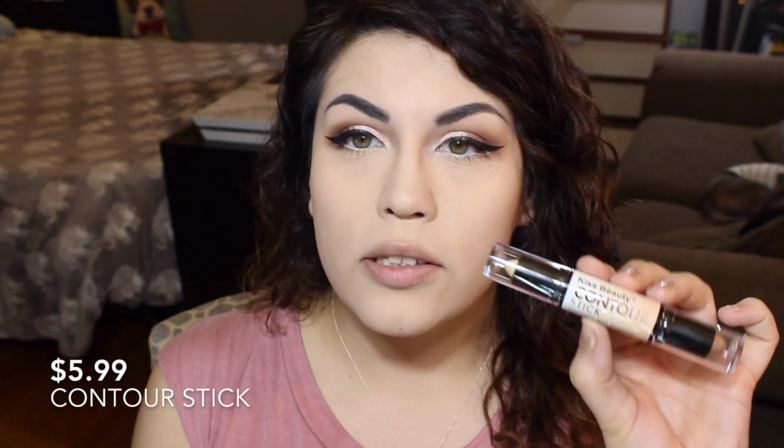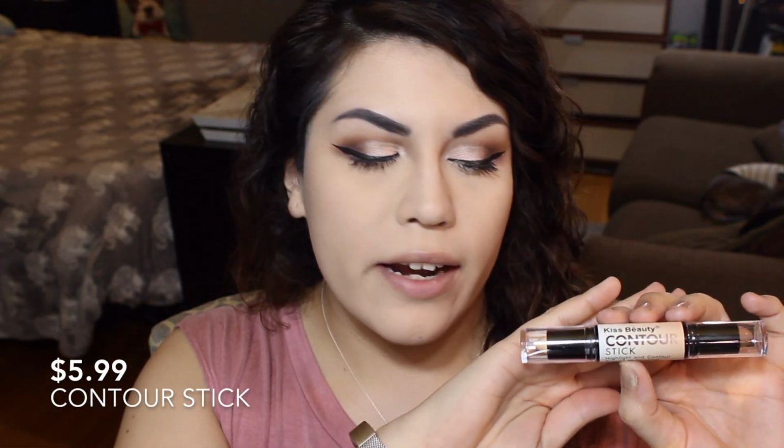So now we're going to be moving on to the contour and highlight stick. This is the Kiss Beauty in the shade medium tan. So this is what the product looks like outside of the box. We have the highlight and the contour shade. I did not do any highlighting and contouring to my face yet. We're going to do that all right now.